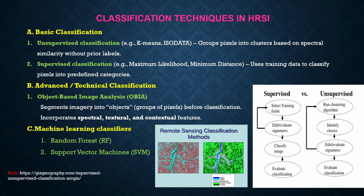Beyond these basics, advanced techniques provide even greater accuracy. Object-based image analysis, or OBIA, first segments the image into objects instead of individual pixels. This allows it to use not only color or spectral values, but also texture, shape, and spatial context. For example, a road can be identified not only by its color, but also by its linear shape and pattern.